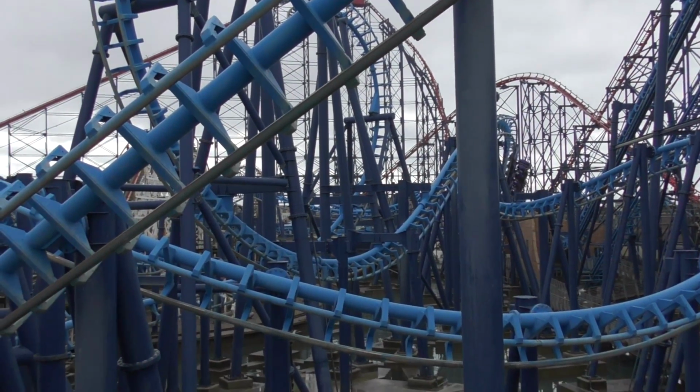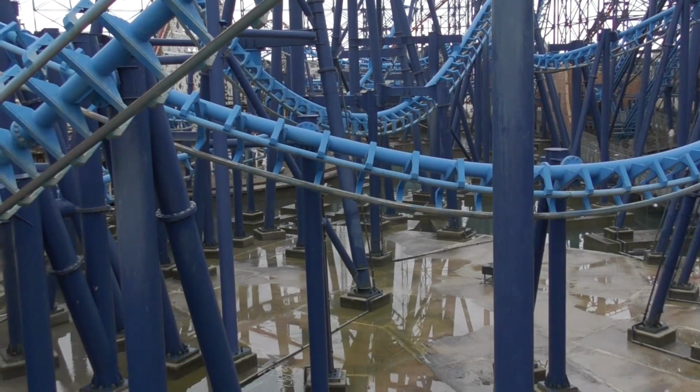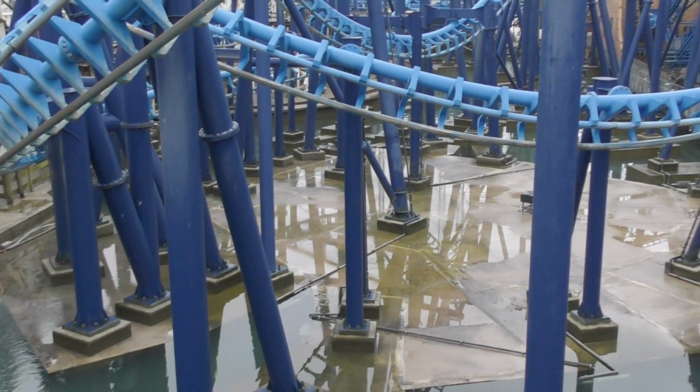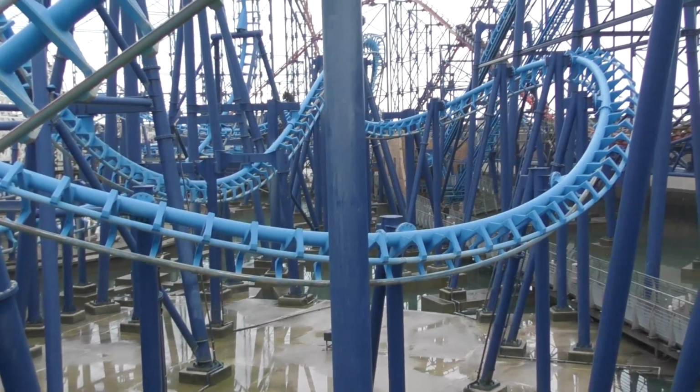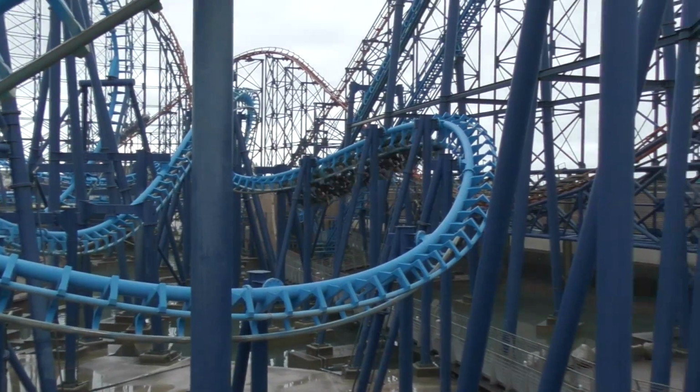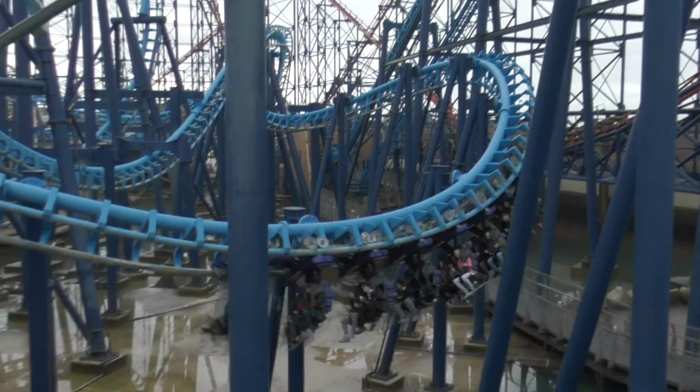To Infusion then to have a little look at what's going on here, because you can see concrete underneath. You can actually see all the concrete footers and things. The water seems to have lowered a little bit around here, which is interesting. None of the water effects are turned on either, obviously because the water's not tall enough for them. Yeah, I just thought I'd show you a bit of a shot.